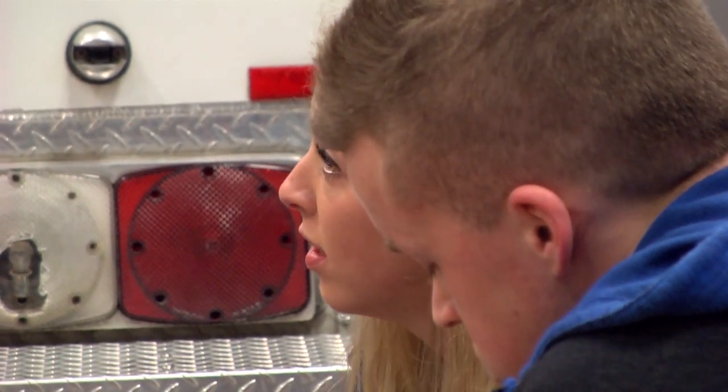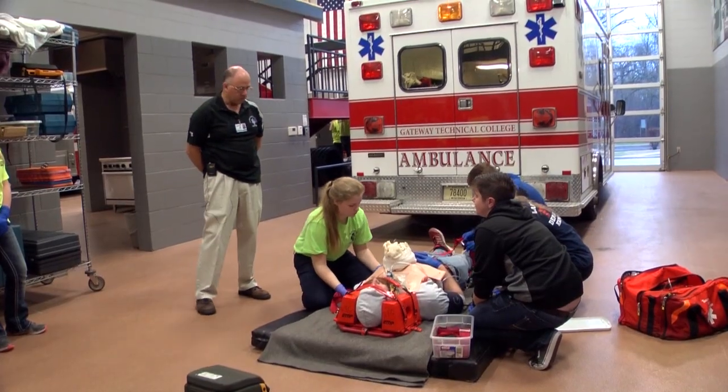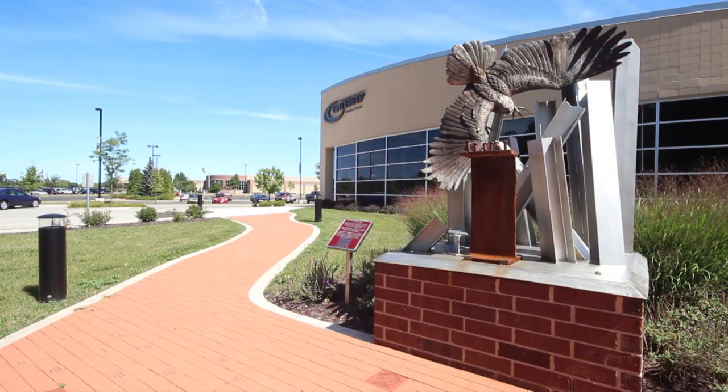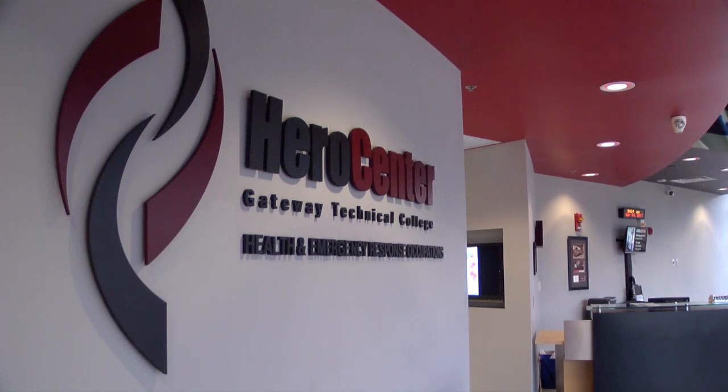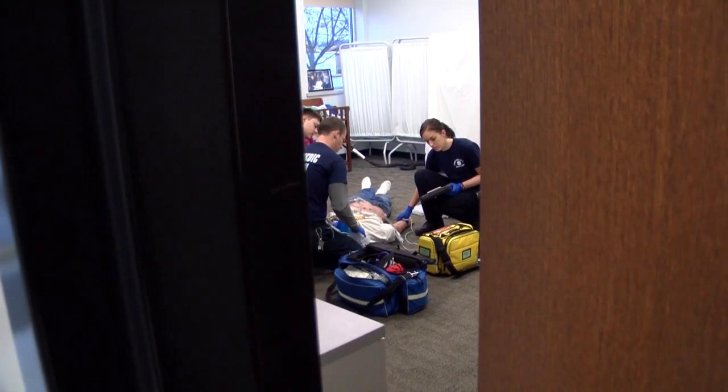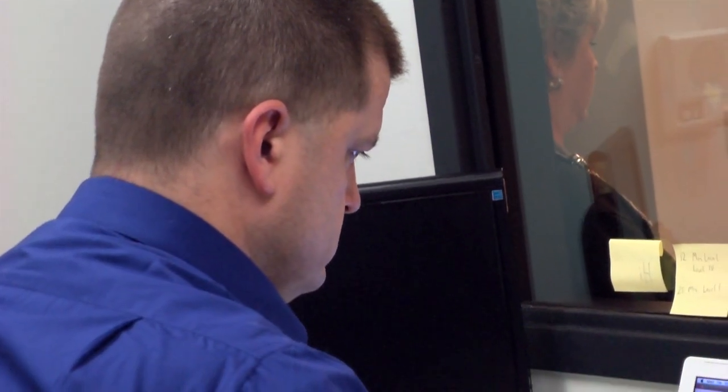We're very happy that the college here has built us a specialized facility called the Hero Center. It's located in the central part of our district. And so in this facility, we have all kinds of technology, simulation labs, and it allows the students to learn on these state-of-the-art pieces of equipment.